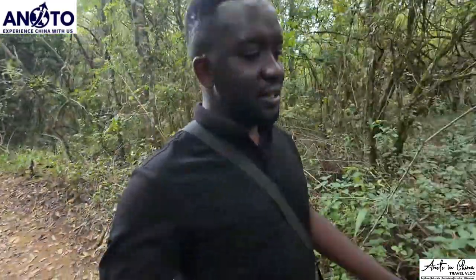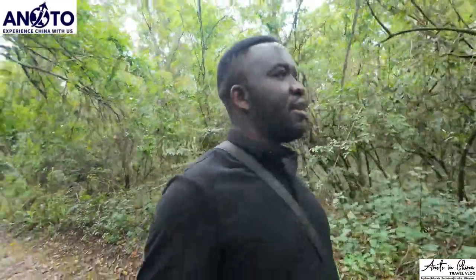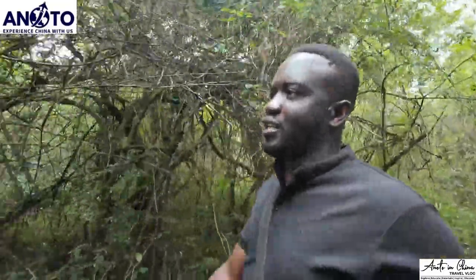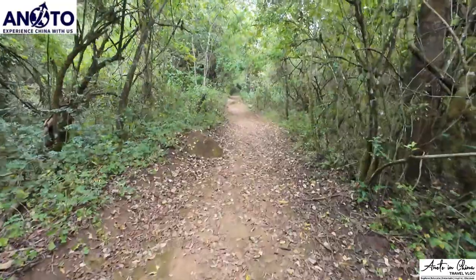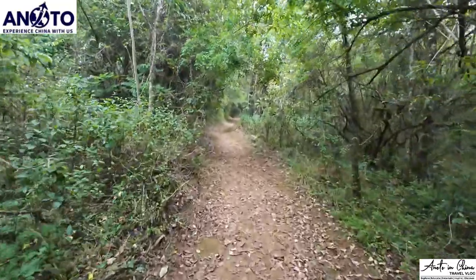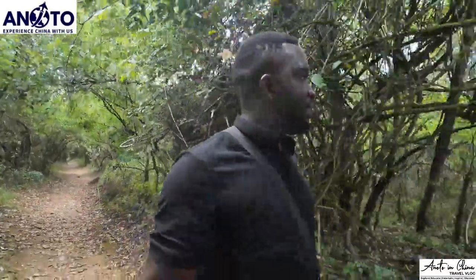I just want to walk first, because then I'm here to also exercise. I was to go for a hike in Mount Elgon National Park, but I had to cancel it. So at the same time, I had to compensate with this beautiful tour all alone. Nobody here. So I hope you are enjoying it. I hope you are enjoying it big time.